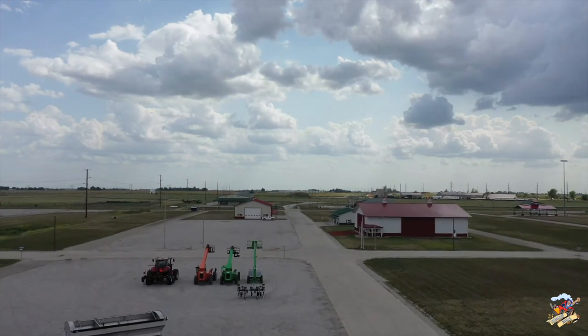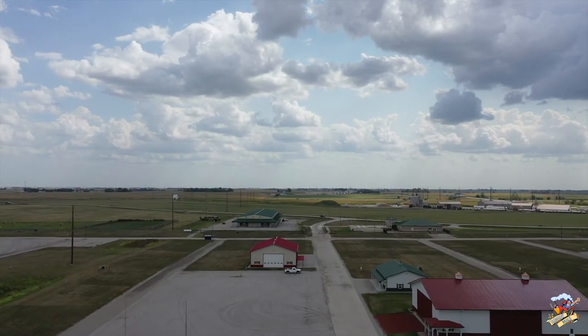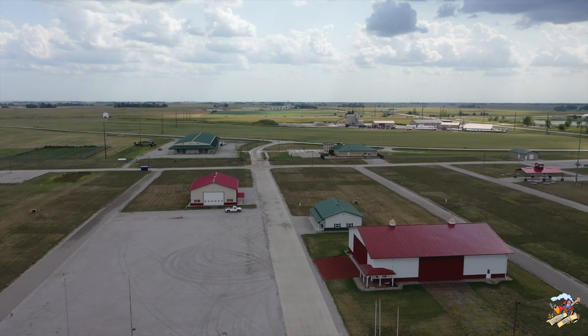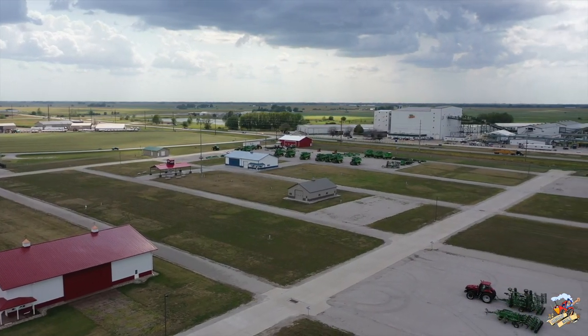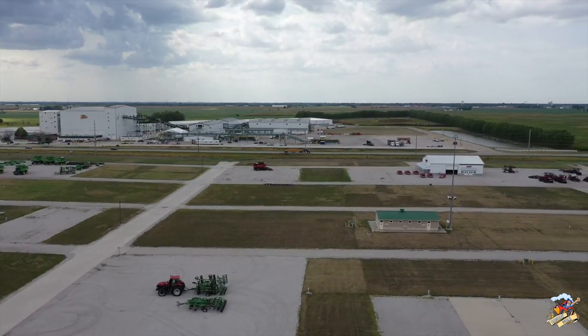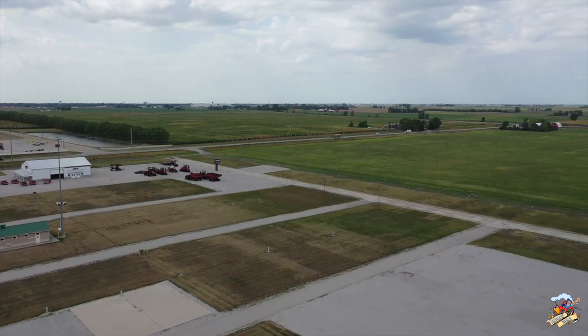So this is the Friday before the normal show would have started, so this normally would already be full of equipment, tents, everything. So, like I said, the show's going to be a lot different this year, and it is definitely a lot different this year. The Farm Progress Show is held here in Boone, Iowa every other year, and then on the off years, it's held in Decatur, Illinois. So it bounces back and forth every other year between Decatur and Boone.